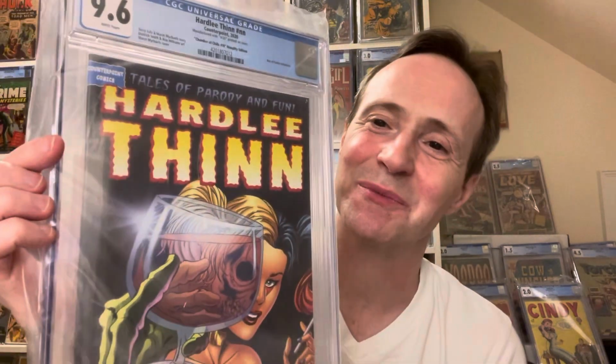So yeah. So Tales of Parody and Horror. Or Parody and Fun. Okay, that's interesting. Parody and Fun. And I can show you the back too. Harley Finn. Okay, Box of Comics edition. And Counterpoint is the company that produces these Harley Finns. So yeah, very fun. I was super excited to get that one. Okay, so that was that. And let's see what else is in here.